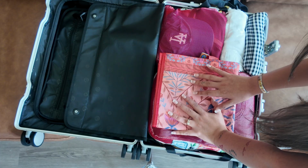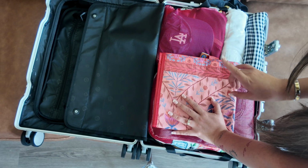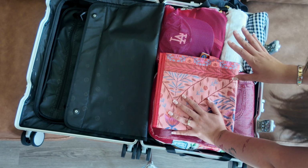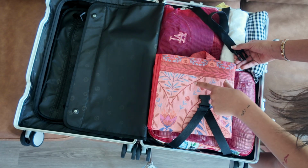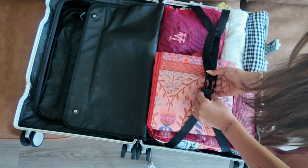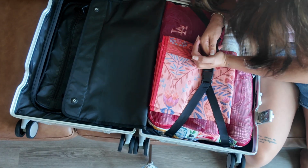And then this also works amazing for laundry whenever it comes time for the end of the trip. Usually on my last day of the trip is when I do laundry so that I can come home and just unpack everything. I've never brought this extra bag and never not used it. Like, you get me? I've always needed it. I'm just gonna pull this as much as I could.